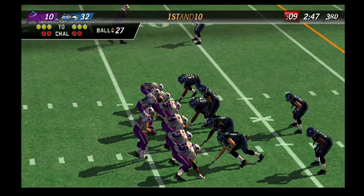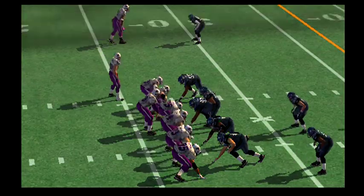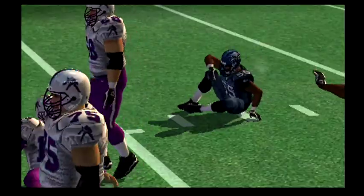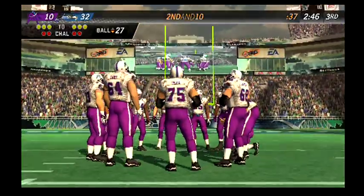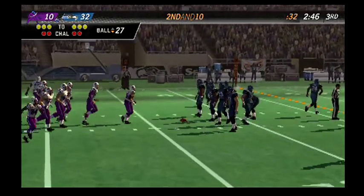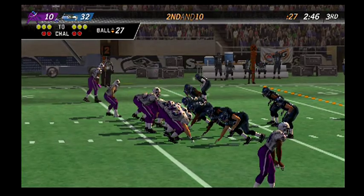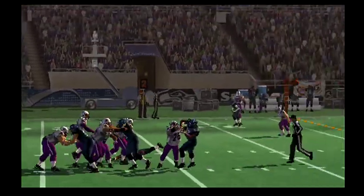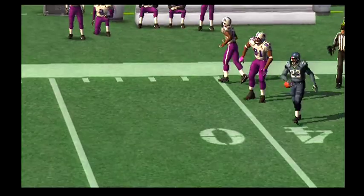Benson, the lone back, number 80, goes in motion. Throwing it away. He didn't want to risk an interception and decides to throw it away. Second and 10. Ball on the 27-yard line. What's the hard count? Gets rid of it. Marcus Trufant picks it off. That's now three interceptions for these guys.